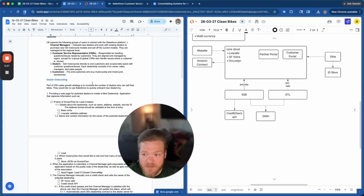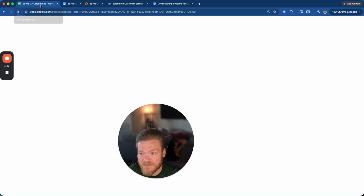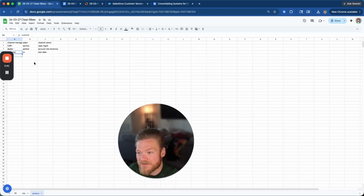And moving on now to the processes. Skipped over actors. Let's talk about actors for a moment. The channel managers receive sales cloud license since they're the channel owners. Customer service reps will receive service cloud license for the case management and omnichannel. The dealers will receive partner community license for the account role hierarchy, and then the customers receive customer community license for access to their own records and data.